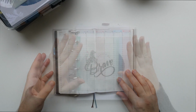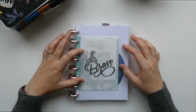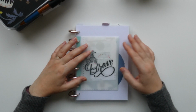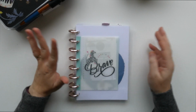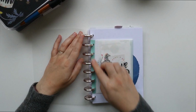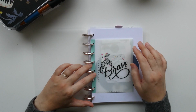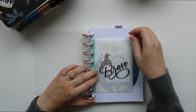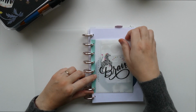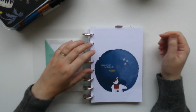This one is, I guess, what some people might call a catch-all planner, and it's pretty much my to-do lists in different sections. It's on discs. These are Happy Planner discs, but this is an A5 size. And most of what I have in here are inserts that I have created and that can be purchased in my Etsy shop. This is an envelope insert from Happy Planner, and here I just have some receipts that I may need to refer to in the future.